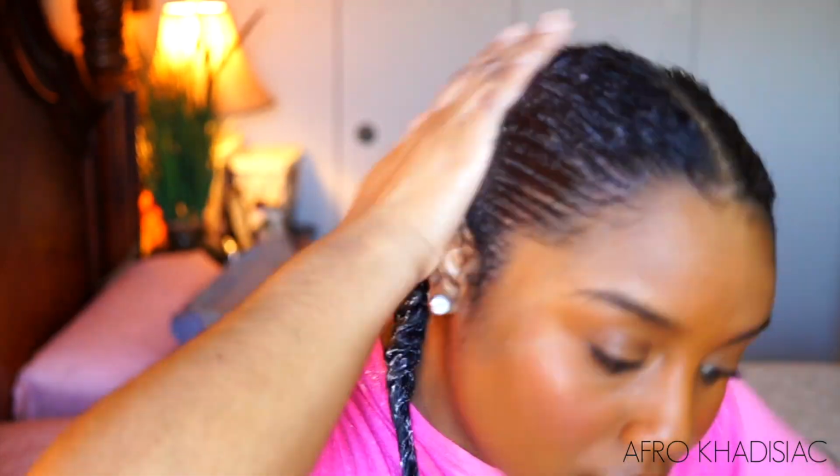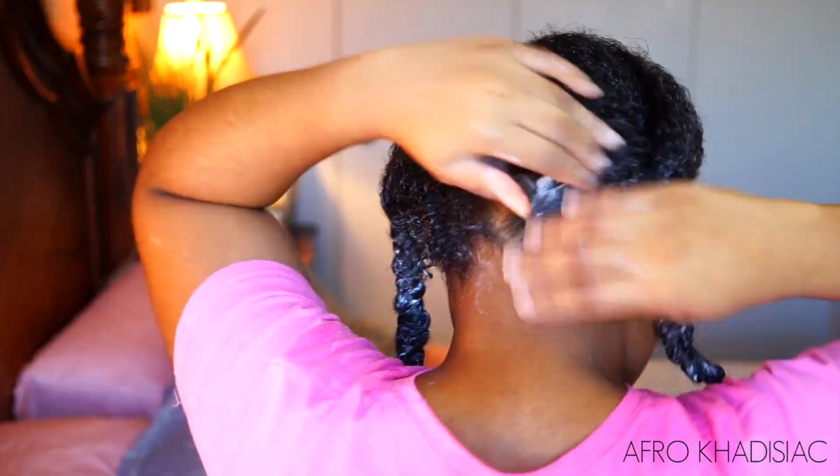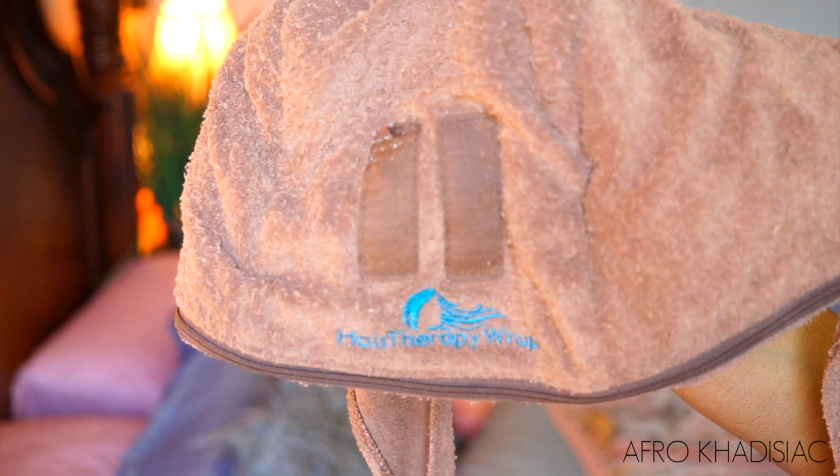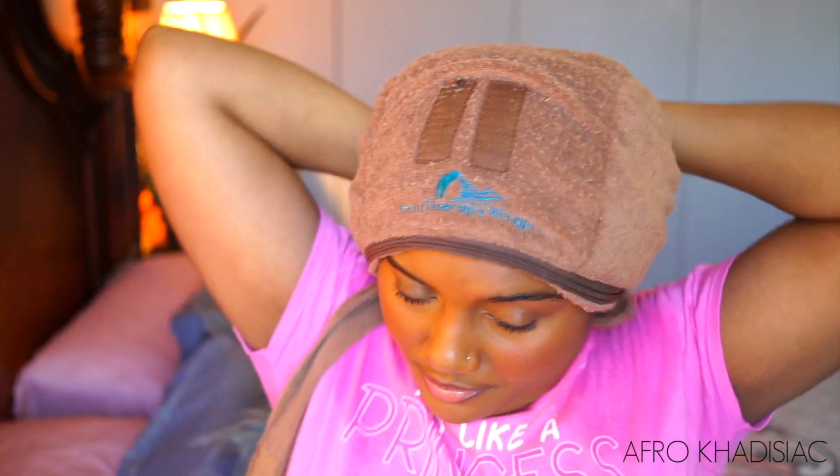Being that my edges and my nape need a little bit more love and attention, I'm applying extra product on both of those areas. I'm gonna put on my plastic cap and also my hair therapy wrap and deep condition my hair for 15 minutes, which is sufficient if you have high porosity hair because our cuticles are open, so you don't need to deep condition for super long.